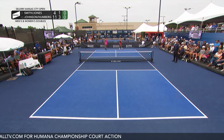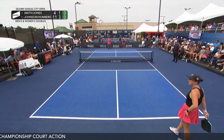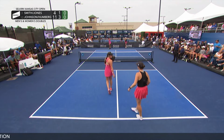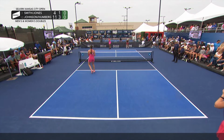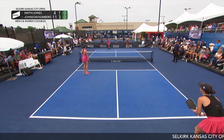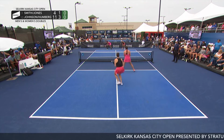Jones finds an alley down the middle. I did not see that coming. Yeah, they're getting fired up here. They're finding energy, which is what they were also missing in game number one. So now Allyce Jones is playing on the left, and that could change things up here. Interesting.